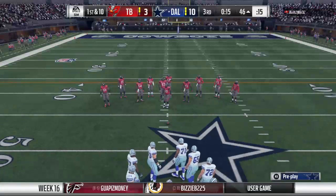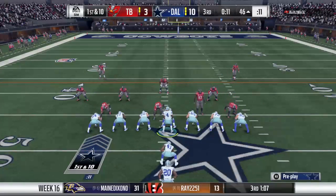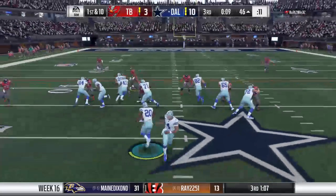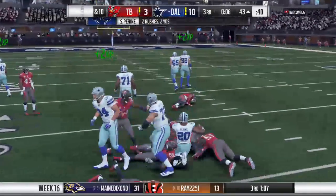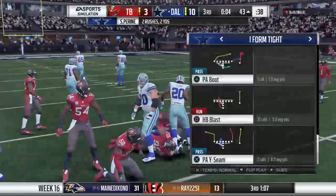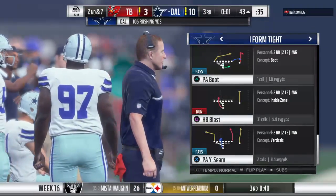And now a first down following that long gain. Now a carry for Pirine. And he's going to be met at about the 43. Give him 3 on first down. It'll set up a 2nd and 7.